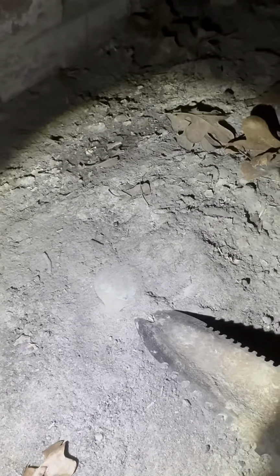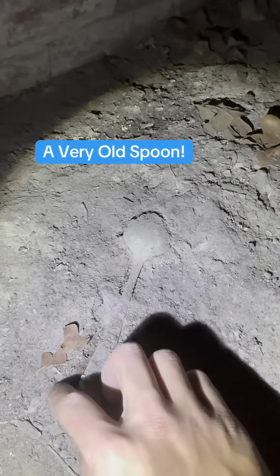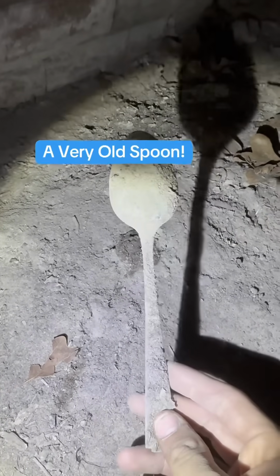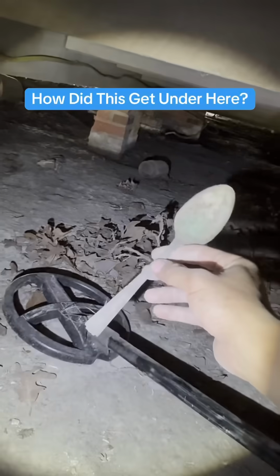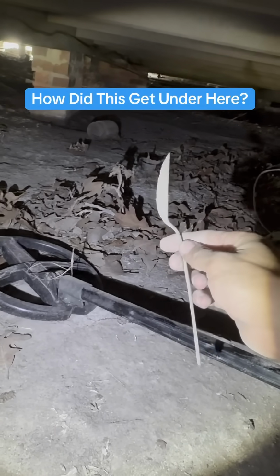I located another strange object barely sticking out of the sand. To my surprise, it was a pretty old spoon, and actually it's silver plated, meaning a thin coating of silver was applied to the outside of the spoon. This was very common in the early 1900s and usually was a symbol of wealth.